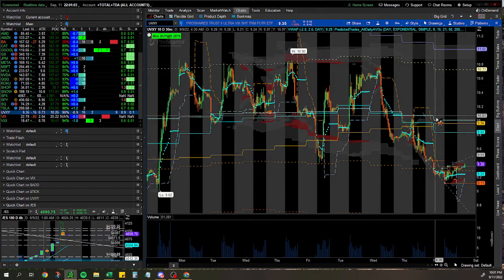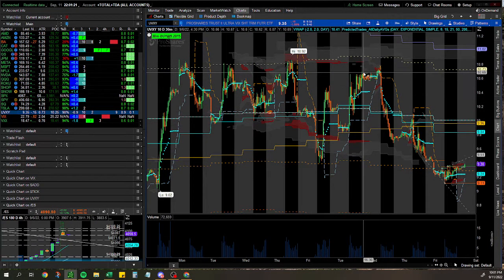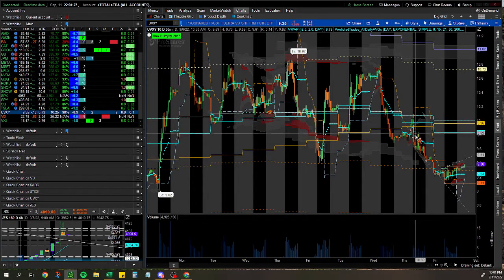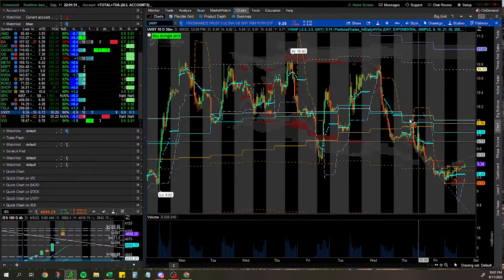UVXY, I like to keep an eye on this one, just because it moves counter to the market, so we want to keep an eye on it. Last week, key thing was giving out 10 and getting back below. The sell-off got us above 10, and even on Friday, we pushed straight off of 10. So once we were back under 10, it was very key. We got under it, we rejected it, and kept going down, setting up a great run Thursday and Friday.